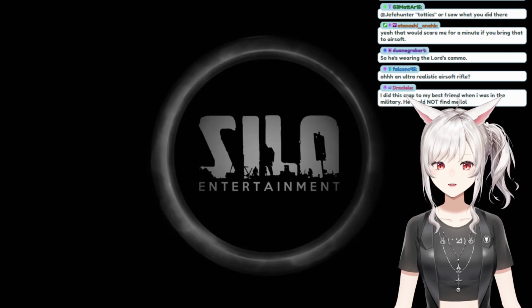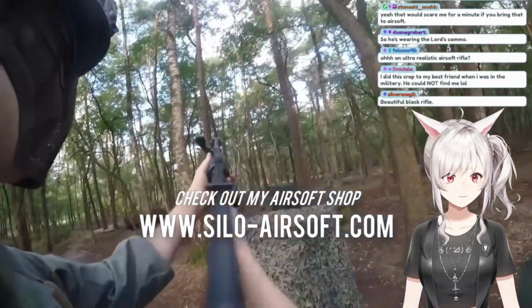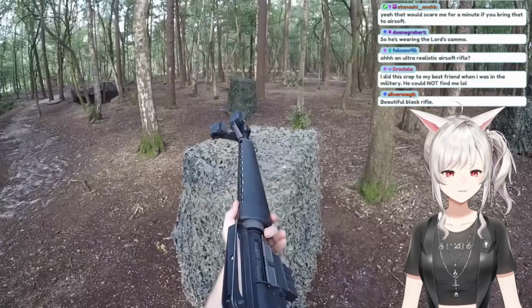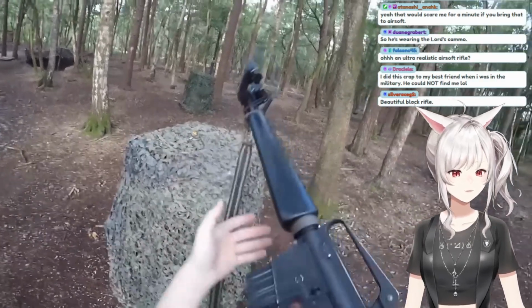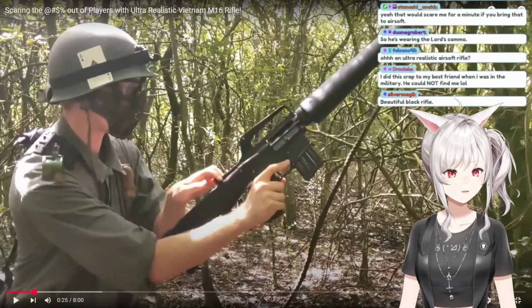Hey, what's going on, guys? Welcome to this special day where we're finally bringing out my brand new M16A1 by Squid Airsoft. It's one of the most realistic airsoft guns that you can find. Fucking well.